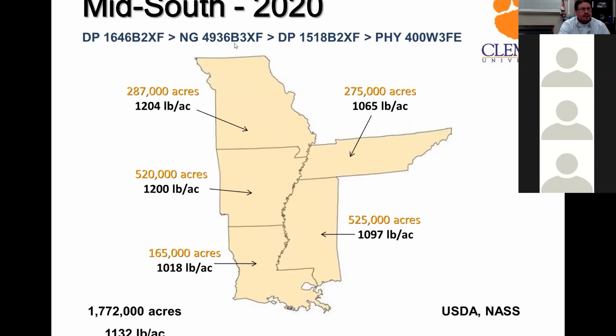NexGen 4936, I believe, was on another 10% of the acres. So those two varieties, again, were heavily planted in this region. 1.7 million acres was harvested, and you can see the tremendous yields that they had, 1,132 pounds. Arkansas and Missouri probably had the best crops, but I think Louisiana and Mississippi also had outstanding crops until those two hurricanes came through back to back and took out a little bit of their crop.